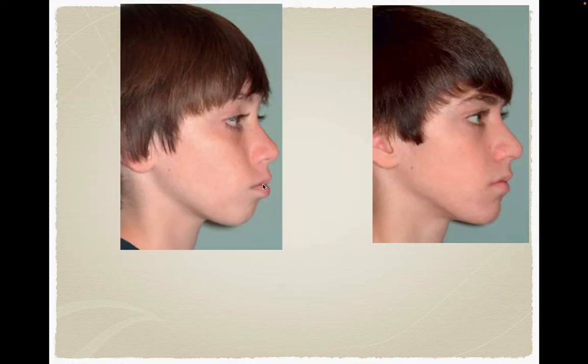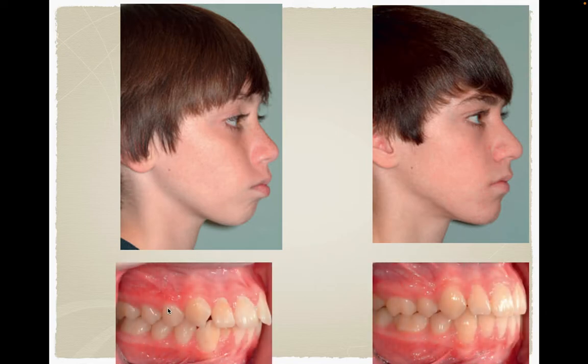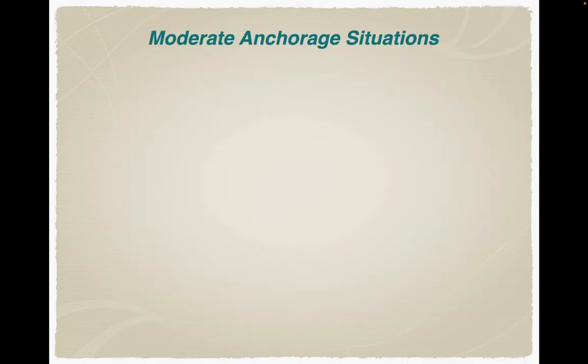So if you have a patient like this, all you need to do is to take out teeth. As you can see, that's a profit. Again, retract these incisors until the soft tissue is improved. Now, how much the soft tissue will follow the extraction, we will discuss at the end of this lecture.